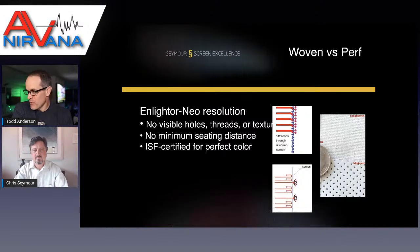Okay, so we've been talking a lot about AT screens and their importance. This is basically showing the difference between your material, the Enlighter Neo, and a micro-perf screen. Yep. On the left set of pictures, that upper one shows how sound and air, just like the clothes you're wearing, have a permeability, an air breathability to them. So we design our material so that the sound permeates through and around all of those tiny threads, like shown in the diagram.